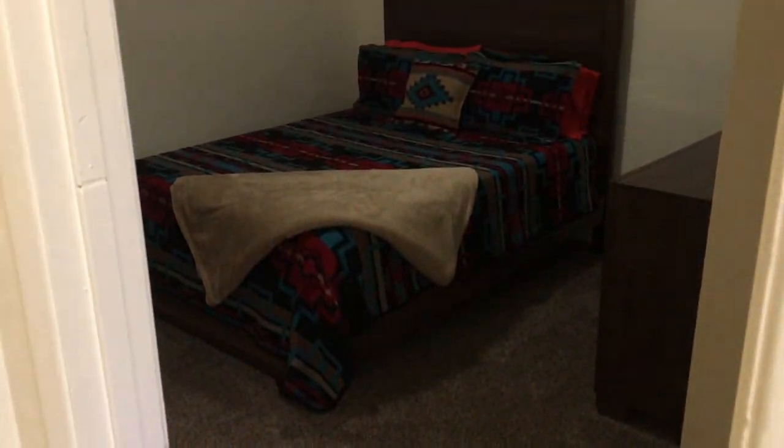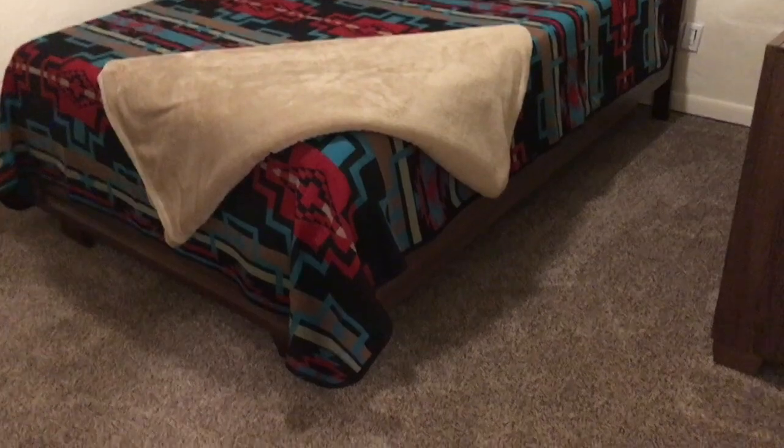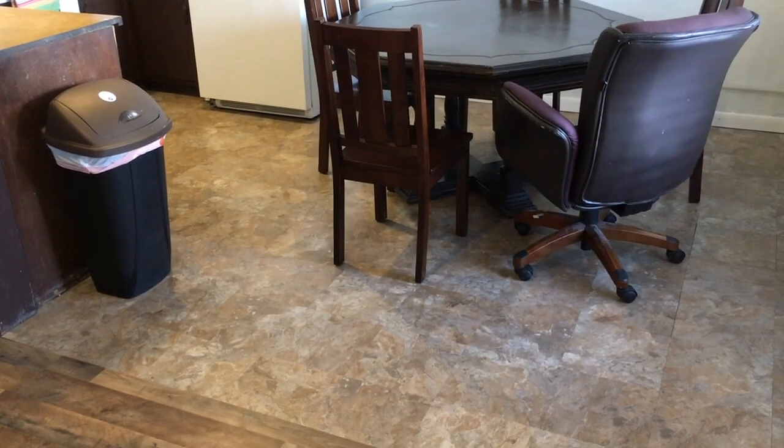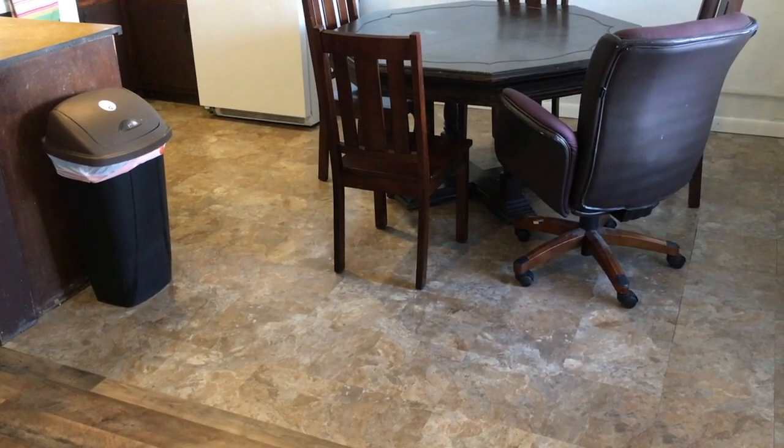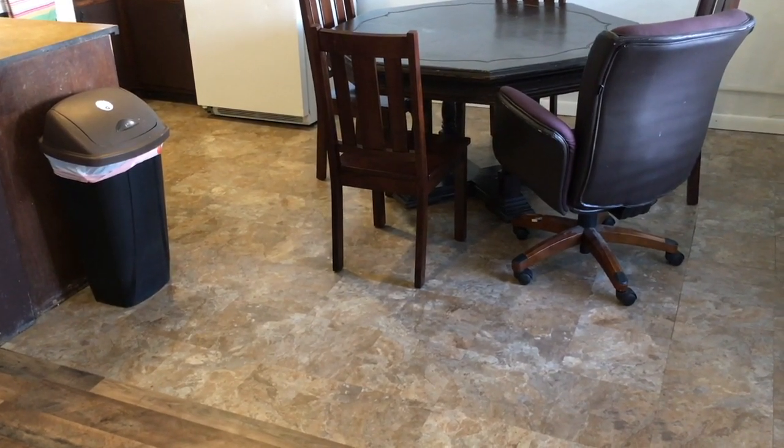This bedroom here, and it's kind of hard to see, this bedroom cost me about $3,000 or $4,000, which I'll explain in a different video. It's quite a learning experience. But we had these carpets installed also by Lowe's. Here's what we did for the kitchen and the bathroom as far as the vinyl tile, 12 by 12s.